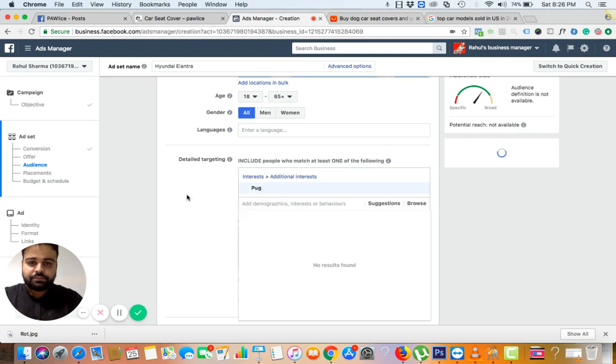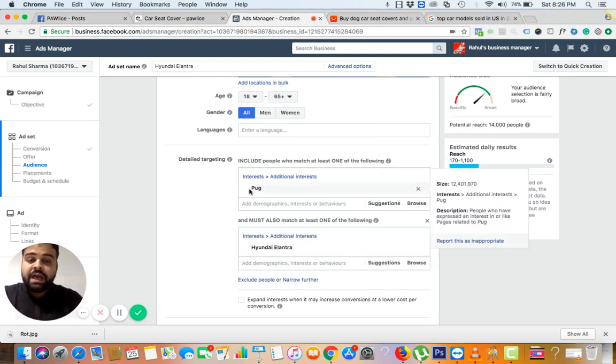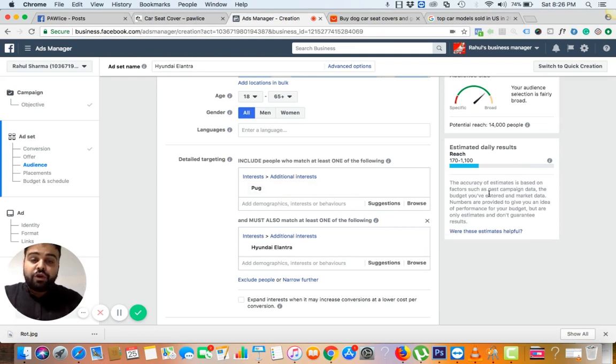like this. So now you have 14,000 people. Who are these people? These are the people who own a Hyundai Elantra and a Pug. And now you're going to present them something on their Facebook which asks them to buy a beautiful Pug print car seat cover for their Hyundai Elantra. Can you think about it? It's so targeted. That is why I call it the hyper targeted method of targeting custom seat covers, right? So all you need to do is repeat it with the next model.